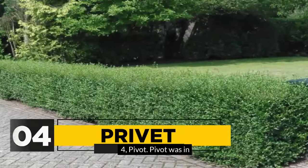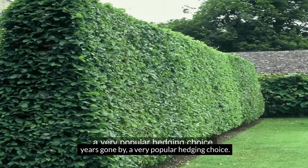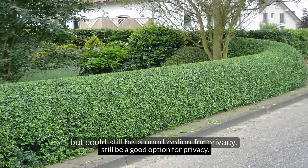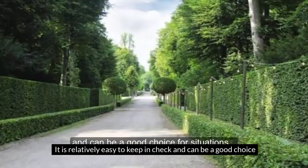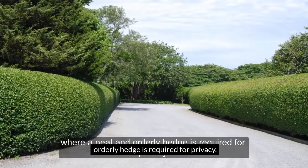4. Privet. Privet was, in years gone by, a very popular hedging choice. It has somewhat decreased in popularity in recent years, but could still be a good option for privacy. It is relatively easy to keep in check and can be a good choice for situations where a neat and orderly hedge is required for privacy.